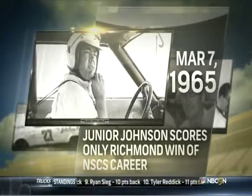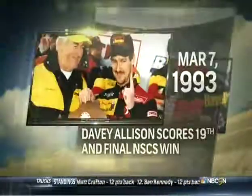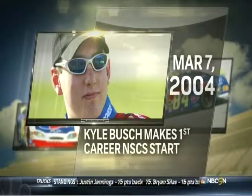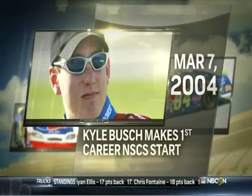This day in NASCAR in 1965, NASCAR Hall of Famer Junior Johnson scored the only Richmond win of his driving career. In 1993, Davey Allison took the checkered flag at Richmond in what turned out to be his final Cup win. And in 2004, Kyle Busch made his Sprint Cup debut in front of the hometown crowd at Las Vegas.